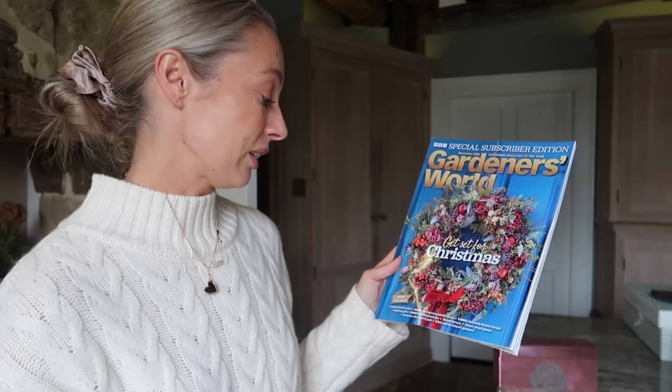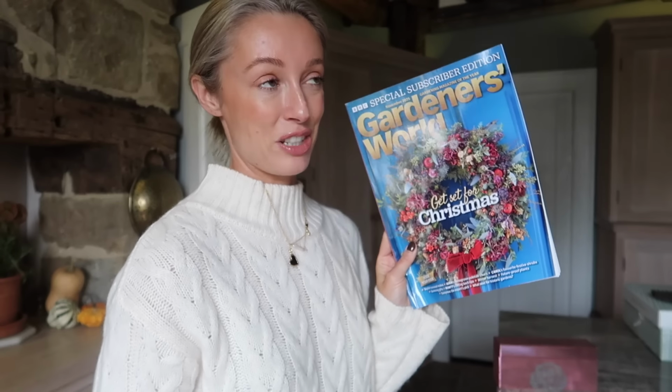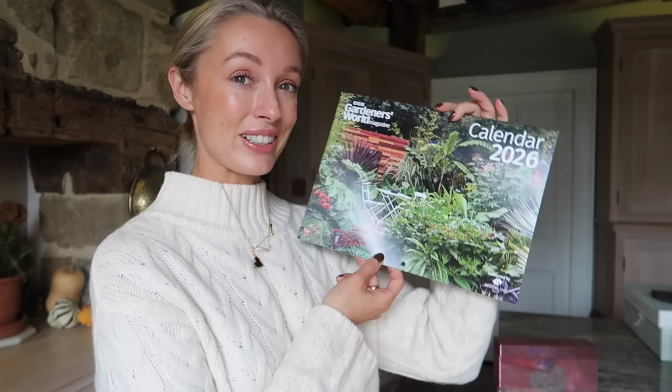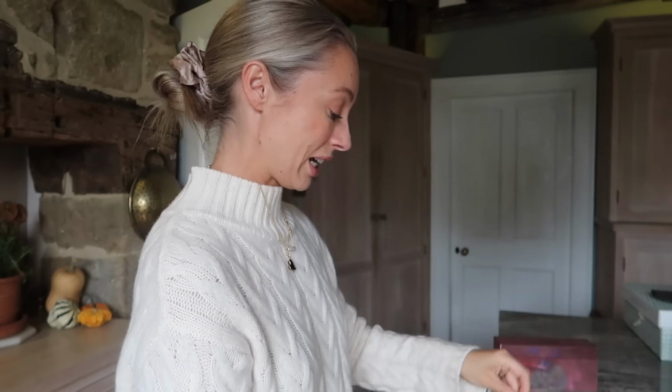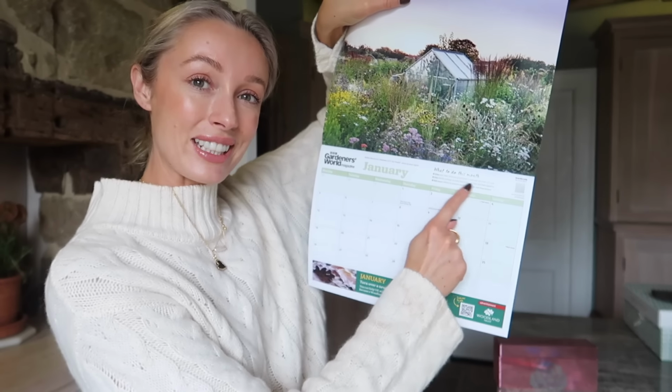But two more things. I had my, I can't believe it, Christmas edition of Gardener's World magazine. Get set for Christmas. So tomorrow afternoon, it's Saturday tomorrow, on the sofa, I cannot wait to just snuggle down and have a flick through this. But they also sent their Gardeners 2026 calendar, which is really exciting. I think it gives you the gardening jobs of the month. Quite a few of you have sent me pictures on Instagram of a seed calendar that they're doing in Sainsbury's, so I'm hoping someone might get me that.